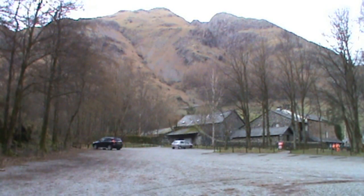Today we're in the Lake District, Great Langdale. We're parked in the National Trust car park at Dungeon Ghyll, £6.50 all day. Just in front of us we've got toilets and that. Going to walk today up to Stickle Tarn and Harrison Stickle and make it around. This is a new walk for us today, so let's go and see what we can find.